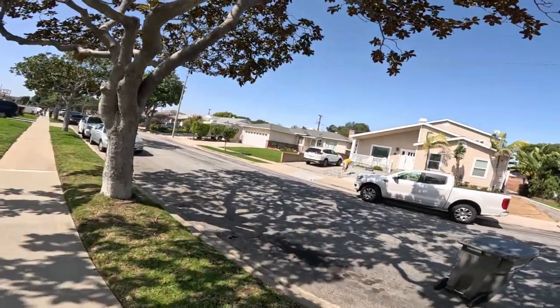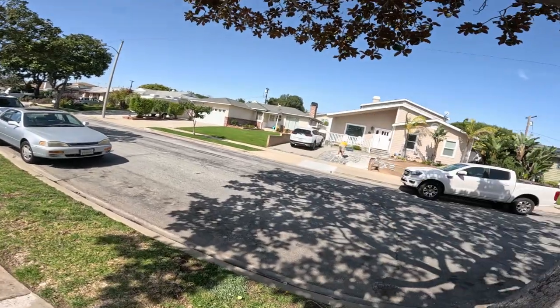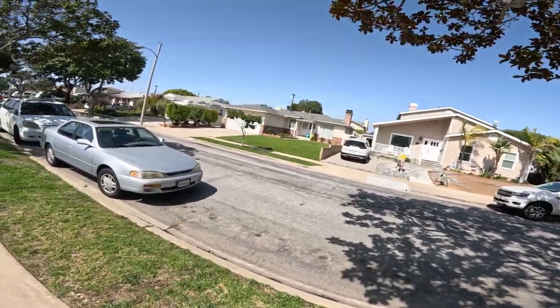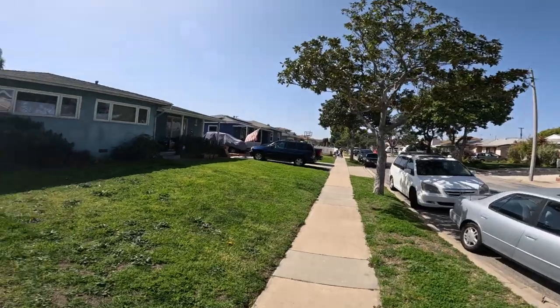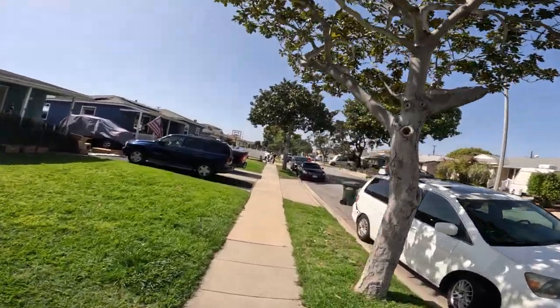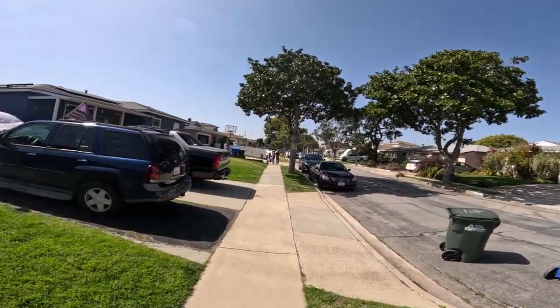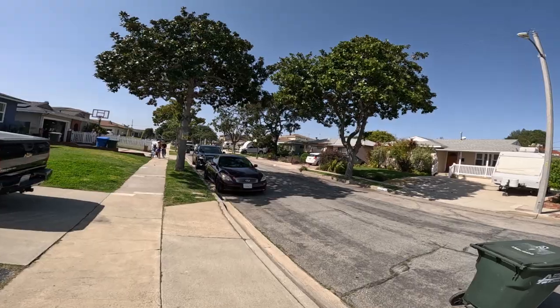What are you doing? I'm busting up this yard over there. I'm gonna put something else down. I don't know. Oh, here's an old Mustang up here. Go check that out. Kids way.